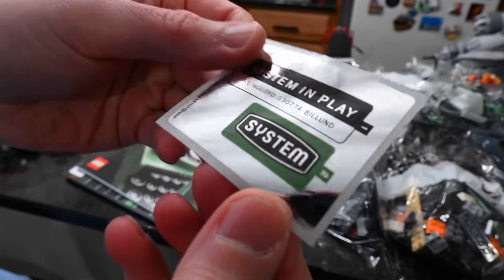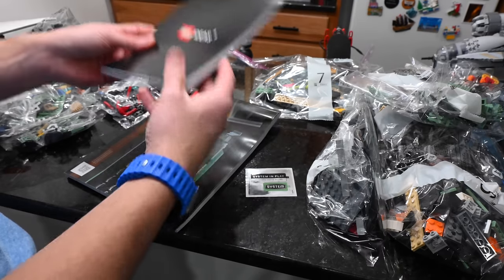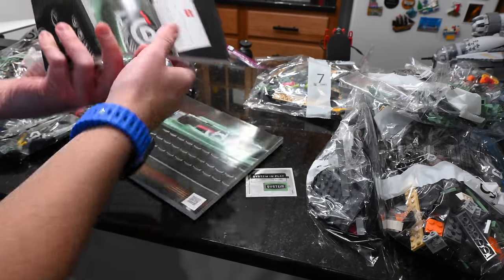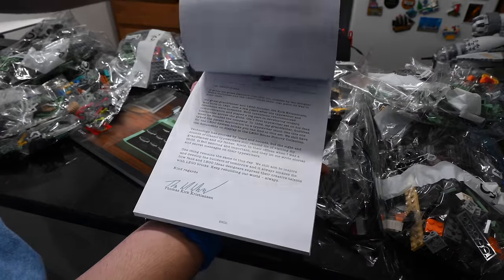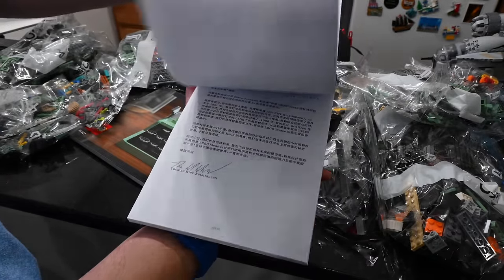I see it advertised everywhere, but here's our sticker sheet. We have two stickers. Wow. Would you look at that? The letters that you can pull out of here, it's actual paper. That is crazy. Okay, so that's our paper.